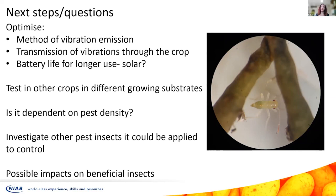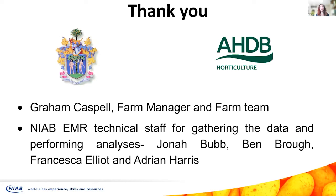So that is more work that needs to be investigated. But this funding from the Worshipful Company and AHDB has been a really great start to ticking off some of the fundamental questions that are associated with the use of biotromology. So finally, I just need to thank Graham Caspel and the farm team who built the tabletop system for us, and the technical staff that have done this trial on my behalf, particularly Jonah, Ben and Francesca. They have been wonderful, and Adrian for help on fixing the motors, because they broke quite a lot during our time. But thank you ever so much.